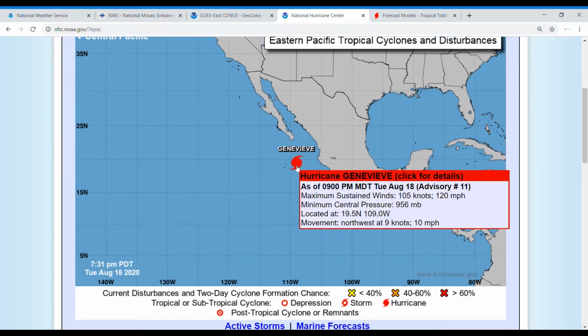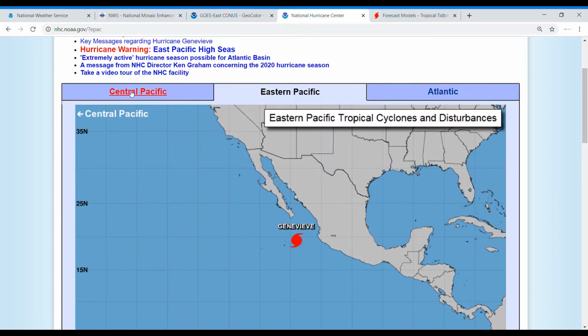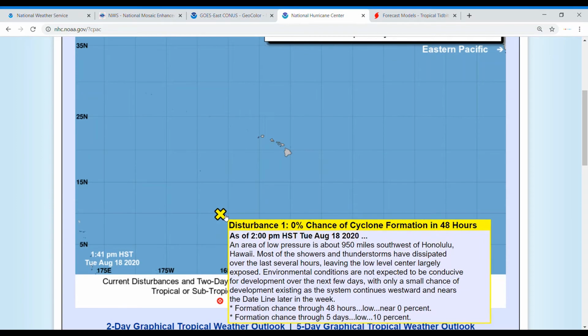That's the story. Currently 120 mile an hour winds. So it's declining in strength now. It topped out at a Cat 4, 130 mile an hour winds. Minimum central pressure of 956 millibars and is moving northwest at 10 miles an hour. And then in the Central Pacific, we do have one invest here, but low chance of development there. 0% chance in 48 hours, 10% chance in 5 days.